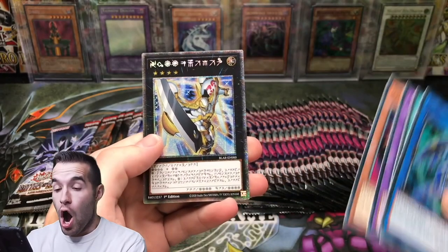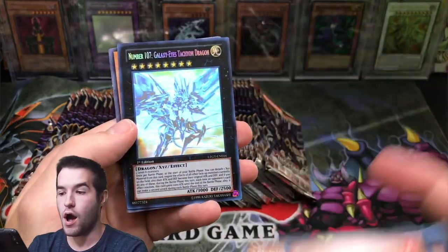It's the original art. Yes! Yes! Galaxy X. First pack! Yeah! Yeah! Yeah!